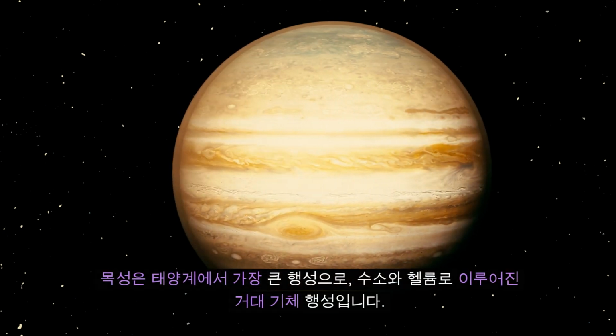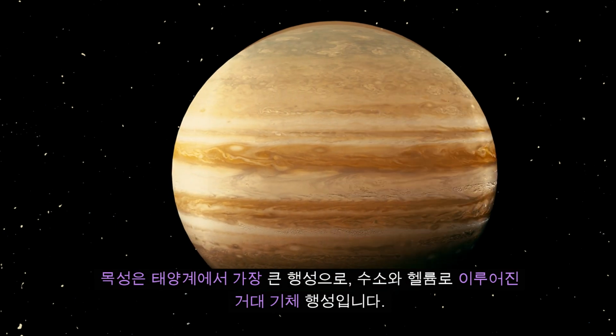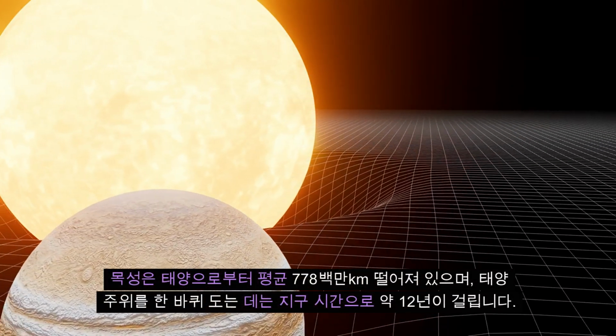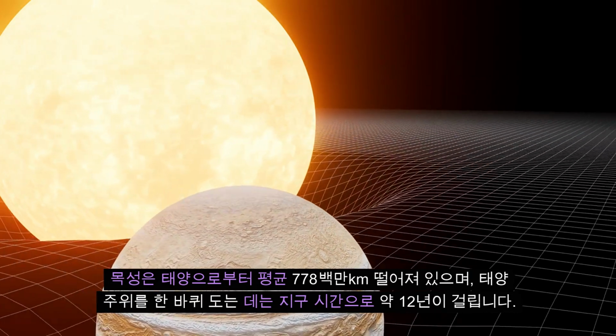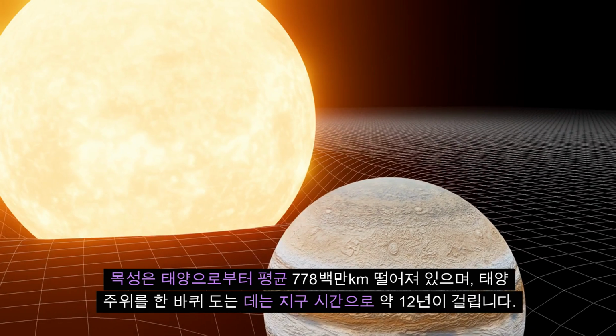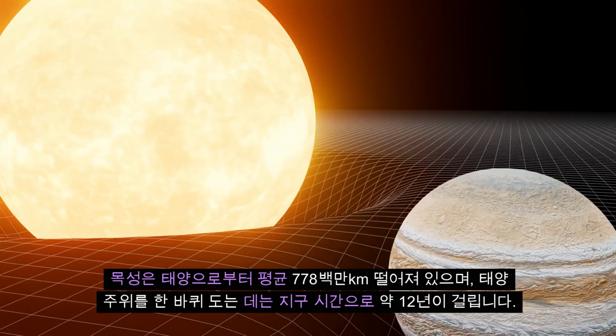Jupiter is the largest planet in the solar system, composed mainly of hydrogen and helium gases. It is located at an average distance of 778 million kilometers from the Sun, and it takes approximately 12 Earth years to complete one orbit around the Sun.